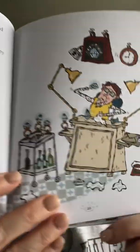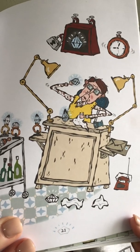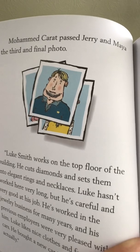And here is a picture of Danny Braveheart. So he cleans, polishes jewelry, gets everything ready. Probably fixes some things. Mohammed Carrot passed Jerry and Maya the third and final photo. So here's our next suspect, somebody that works in the store. Luke Smith.